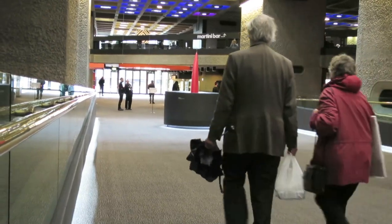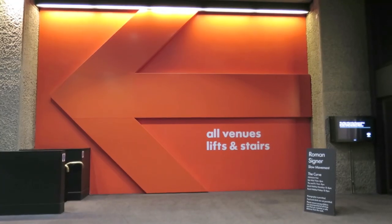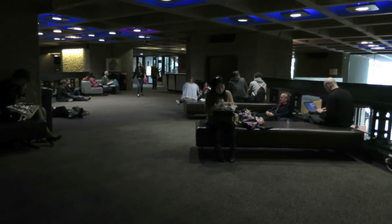Barbican is one of our great public spaces in London. People just come and hang out here.